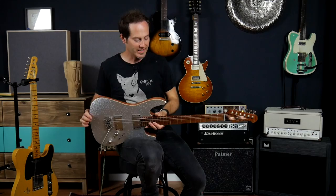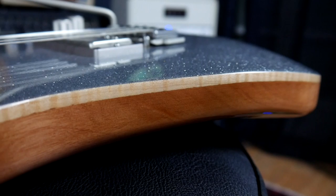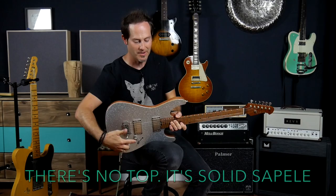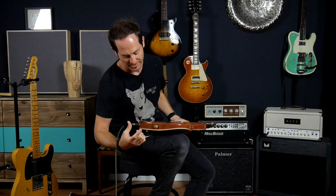Yeah, and the body, it looks like it's a flame maple top. I'm not sure if this is only a wooden binding on it, because this is a crazy flame maple binding, and then there's the silver sparkle on top of it. I'm not sure though if this is only a binding on a normal non-flamed maple top, or if the whole top is that crazy flamey. I'm not sure about it, but it looks beautiful. It's a Sapele three-piece back. The joint is pretty much in the center, whatever, but this could change on each and every guitar. Funnily enough, it's also a bit flamey.